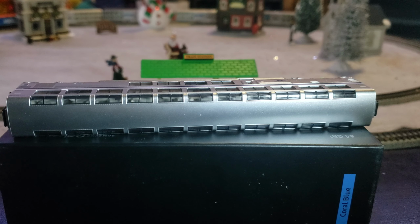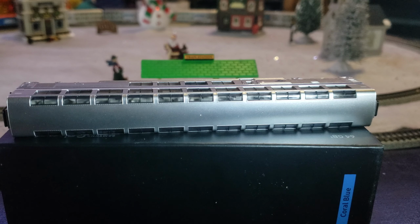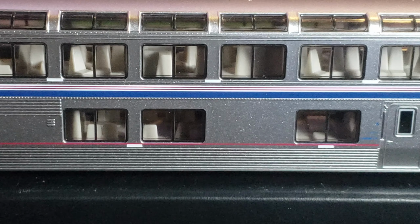Here's a look at the top. So as you can see, you have those extra windows on the top, which looks very nice and very crisp. Now, even though it does look good on the top, it's still exactly the same on the bottom.